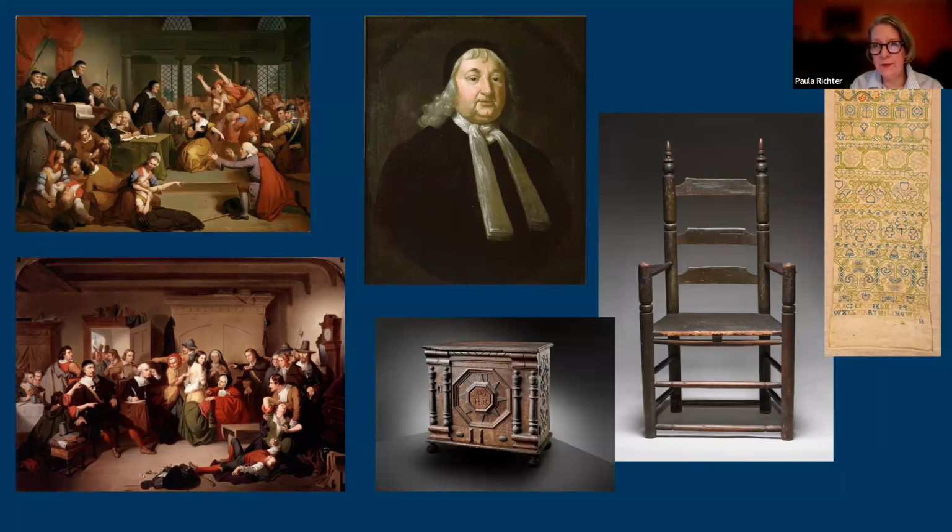Also the portrait of Judge Samuel Sewall, the Pope cabinet, a very important part of the furniture collection at the Peabody Essex Museum, designed by James Symonds for Joseph and Bathsheba Pope. It was a wedding cabinet. The Mary Hollingworth English chair and the Mary Hollingworth English sampler. So these all went into storage briefly and then came out in a different exhibition.